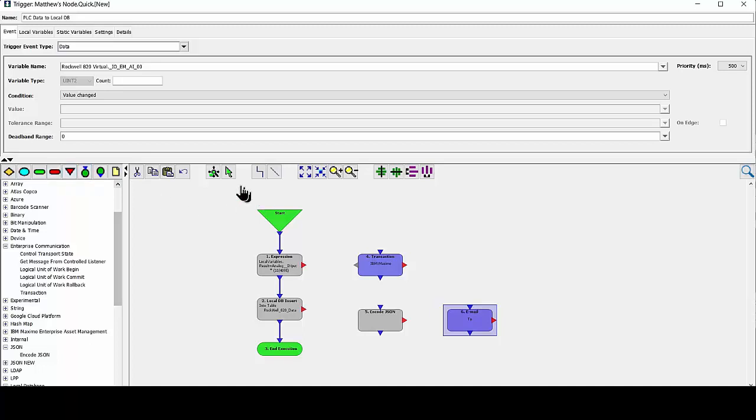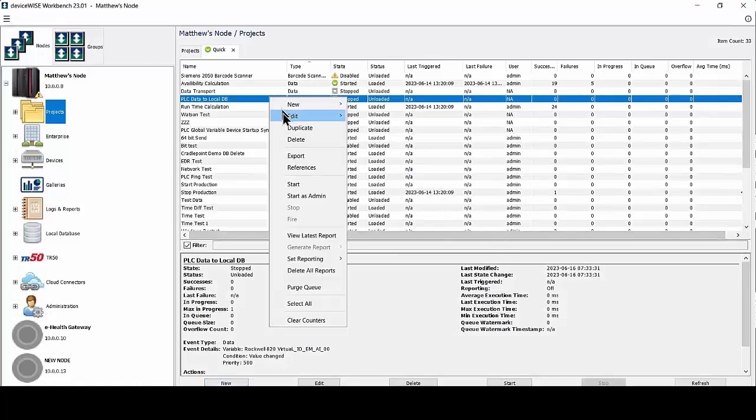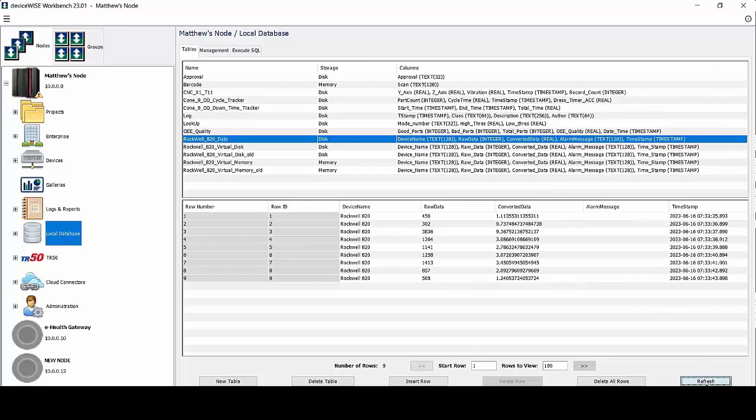Now, let me go ahead and get rid of all these pieces, save it, and just start up the program. Now when you start up, it takes that visual flow logic, compiles it to native code, so it's checked and compiled before it ever runs. And I'm going to go ahead and look at that database now. Click on refresh. There's the data coming in right from the PLC. Here's the original byte data, here's the converted data, and a timestamp to go with it. All that built in DeviceWise, no complications, easy to use, no custom code.